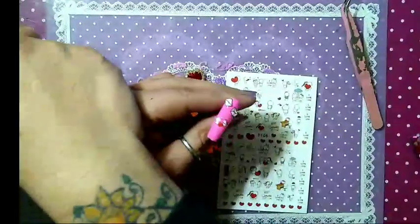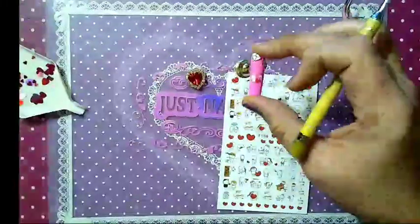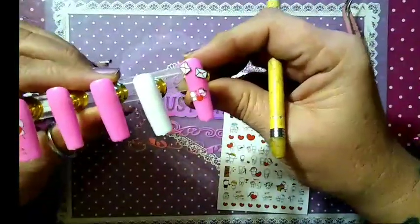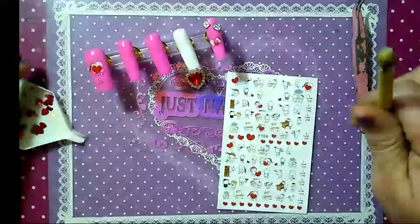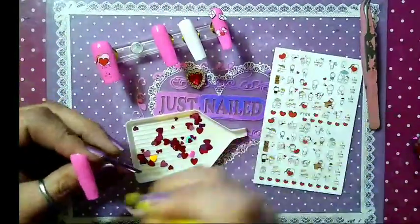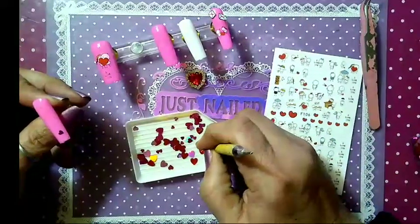Man. It's no time for you yet. Look at my stand now. I think that's cute. Trying to get a bit bopping around here, so I gotta put some hearts on. Gotta put some hearts on.